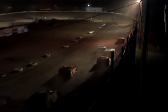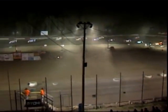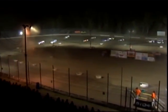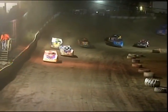But don't look now, J.R. Gentry is back there fighting for it as well. A lot of smoke as we look down the front chute. And just look at that shot. I mean, guys are down low, guys are up high. That's just the kind of racing we've come to expect at Hilltop Speedway. Through 3 and 4, coming down for lap number 12 now.